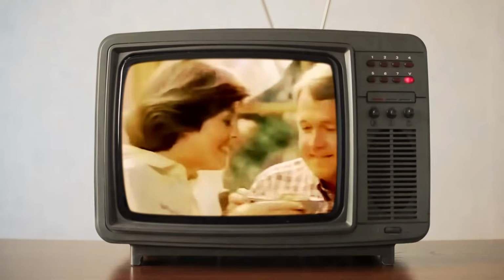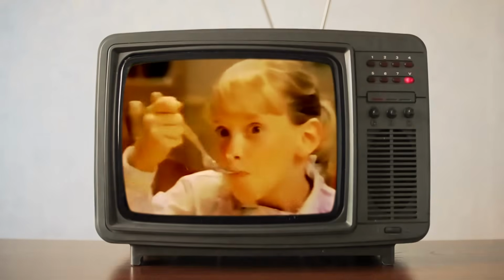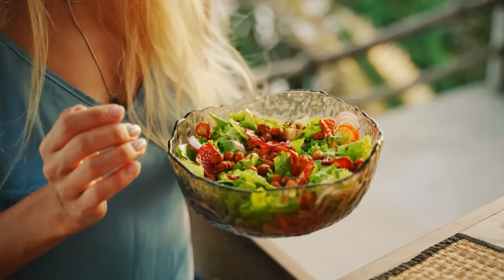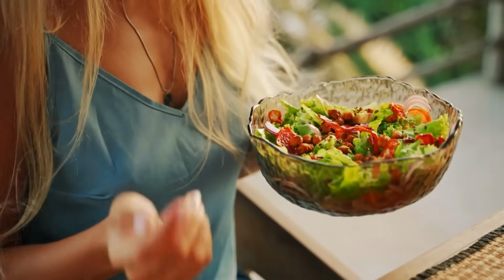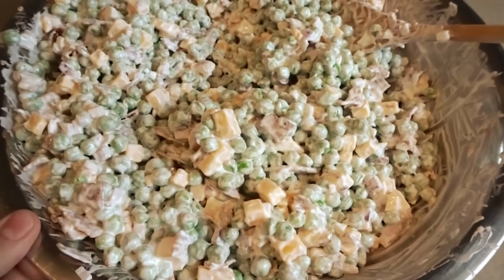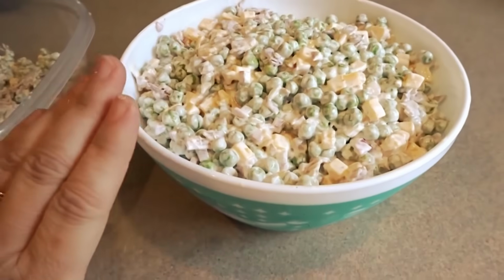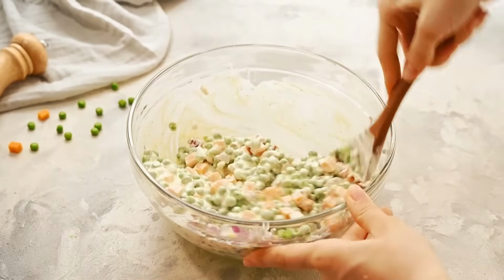In an era when canned and frozen vegetables were kitchen staples, this salad offered a way to transform humble peas into something extraordinary. It became a picnic regular, especially in the Midwest, where hearty and easy-to-make recipes reigned supreme. What made this dish so practical was its adaptability. The ingredients were pantry-friendly, the preparation was straightforward, and it held up well outdoors.